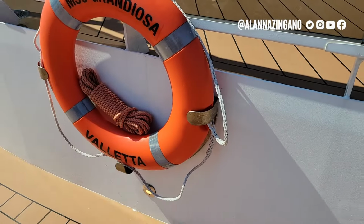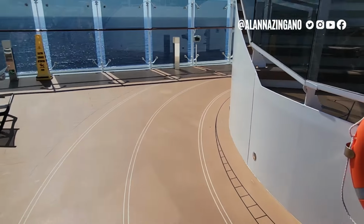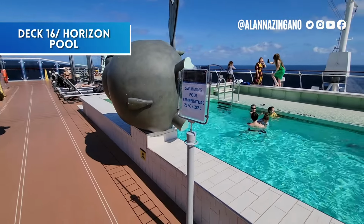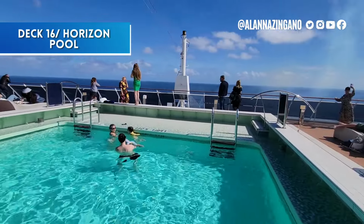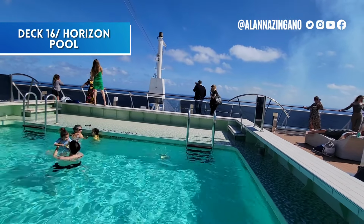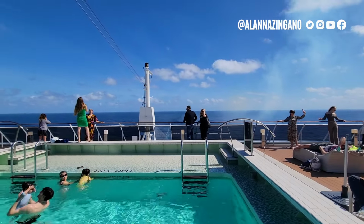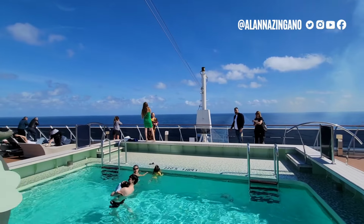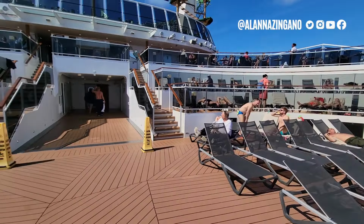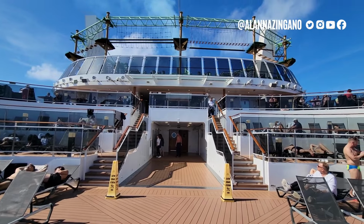And we're going to move ourselves to the aft of the ship here, where you're going to see some spectacular aft views along with another pool. All right, so here we have the aft pool here, and looks like it gets about 1.6 meters or 5 feet deep in this aft pool. And we have some tiered seating for you to enjoy. This is the Horizons pool, and up here is the Horizons bar as well.